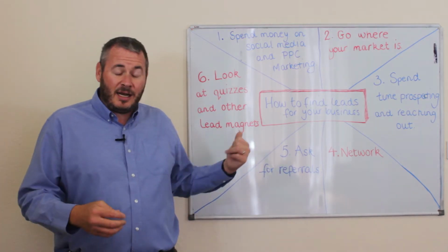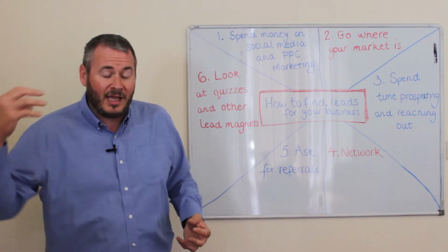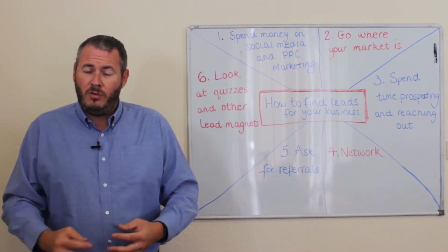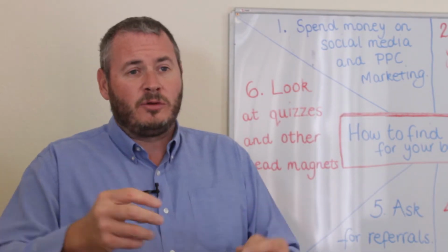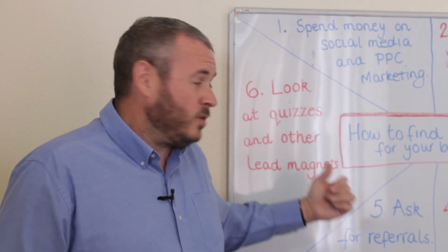Obviously, these elements need a little bit of time to put together, but you can get simple tools now, web forms, where you can capture details really easily. And what you've then got, if the idea has been well thought through and it really appeals to the target audience, you've got something that can then be used as a lead magnet to be able to engage new prospects. This idea is a great way. It's one I use myself.